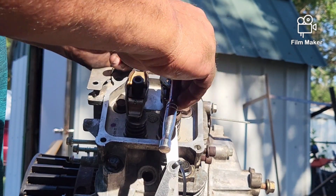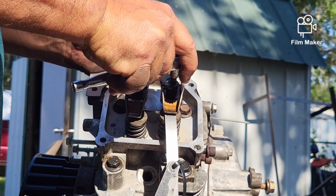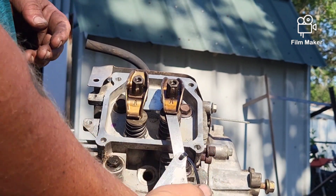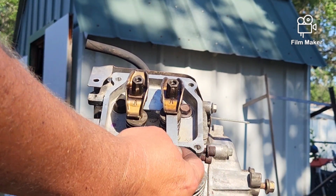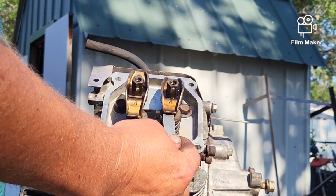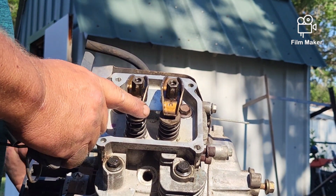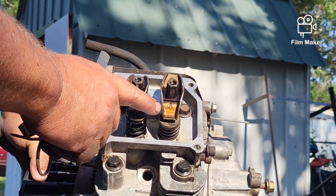And I'm going to go ahead and tighten that back up. That's it. Now I've got space. It's dragging. If I let it go, it holds. Now I'm going to turn it again. Make sure that it does a full revolution.